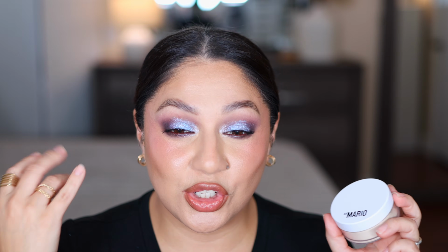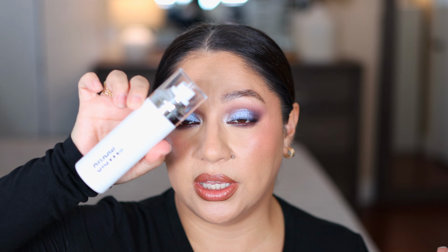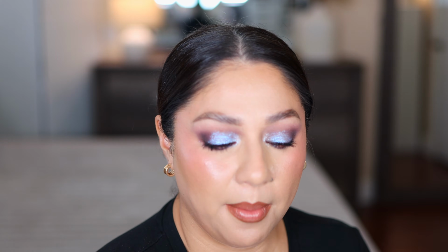On the skin, it's just so flawless, super lightweight. I love the way that everything just sets. It is not super mattifying on my skin. It still makes my skin look like skin after a little while, especially after setting my face using the Makeup by Mario setting spray. It just brings the skin back to life. It just makes everything look so nice and healthy and glowy and so beautiful.